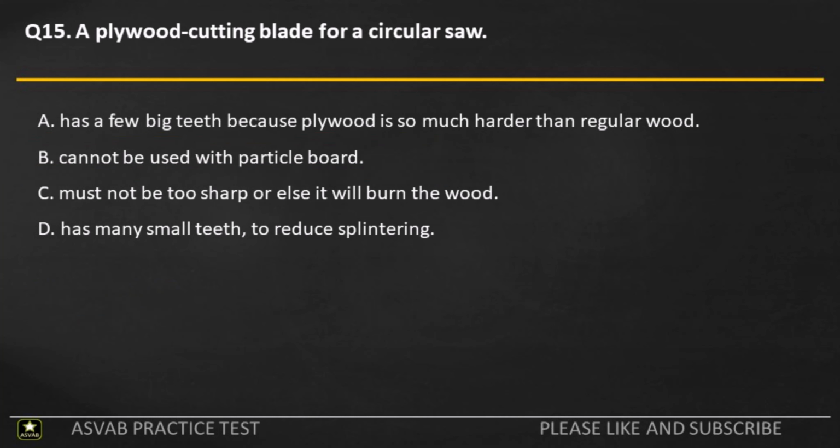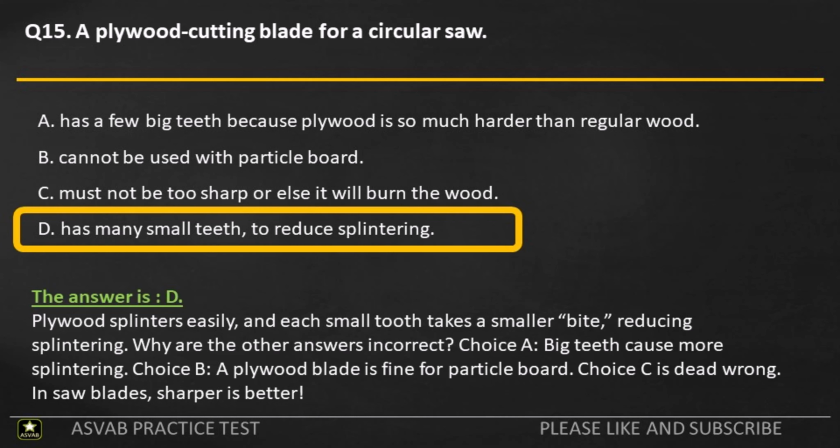Q15. A plywood cutting blade for a circular saw. A. Has a few big teeth because plywood is so much harder than regular wood. B. Cannot be used with particle board. C. Must not be too sharp or else it will burn the wood. D. Has many small teeth, to reduce splintering. The answer is D. Plywood splinters easily, and each small tooth takes a smaller bite, reducing splintering.